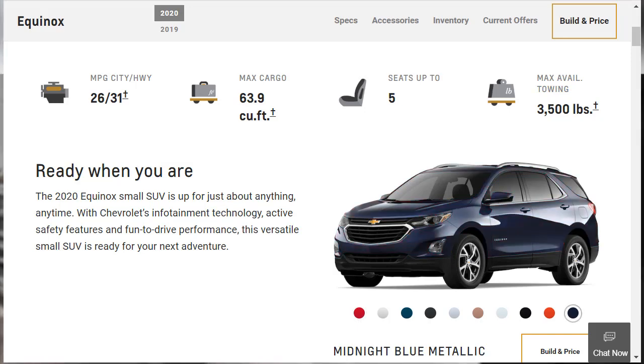All right, let's check out these exterior colors here. So we see it's got quite a diverse color palette here. We got a lot of colors.